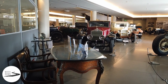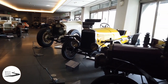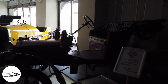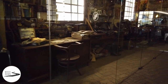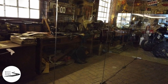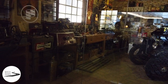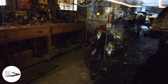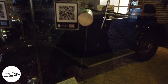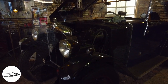You know what? Instantly greeted with the smell of oil, maybe a bit of castor oil in there, and a wonderful private museum. Look at that. The old workshop. It's on three floors here, one up and one down from here. Look at that, a little Morris Minor convertible. I would have thought from the late 20s.